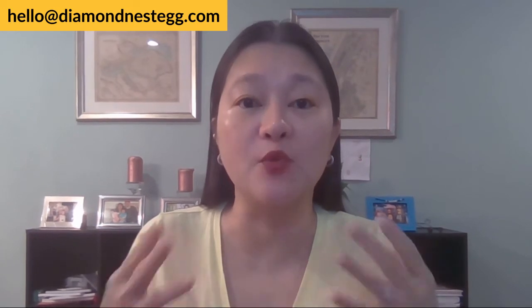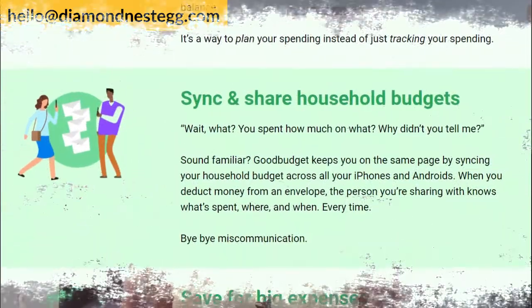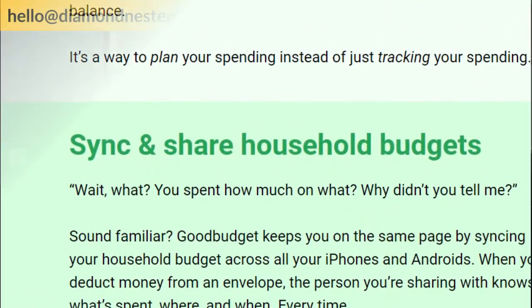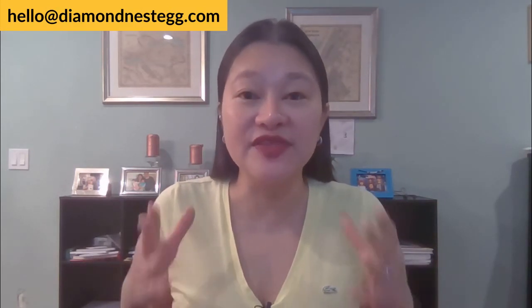If you overspend in one envelope, you can move money from another envelope to cover the extra costs, just as you would in real life. The great thing with Good Budget, though, is that you can sync across all devices, so the whole family can use it. Despite transactions having to be entered manually, if envelope budgeting is your thing, this is really the best app out there for it.